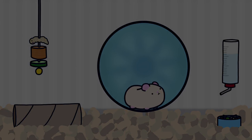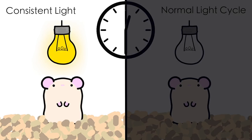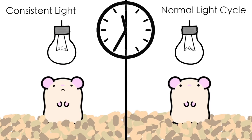Replicating a normal day and night cycle in your hamster's home may also be important for their general health, as one study showed that hamsters exposed to consistent light during the nighttime displayed signs of depressive behaviour after a 4-week period, as well as changes to their brains. All of these changes were reversed once the hamsters were returned to a normal day-night light cycle.